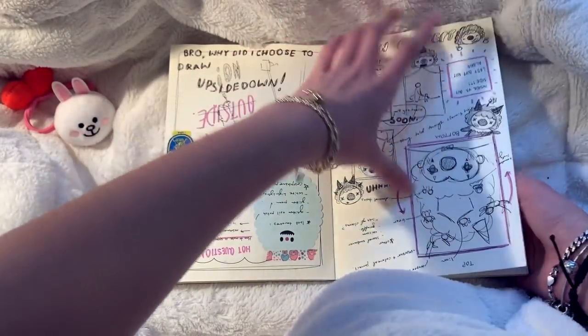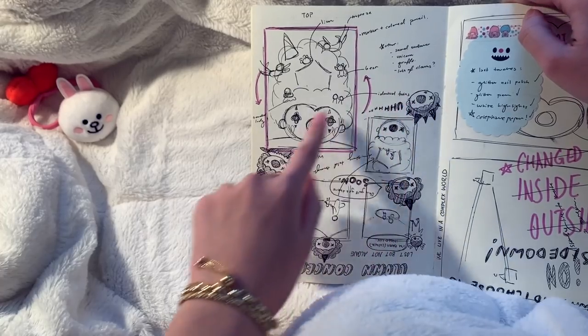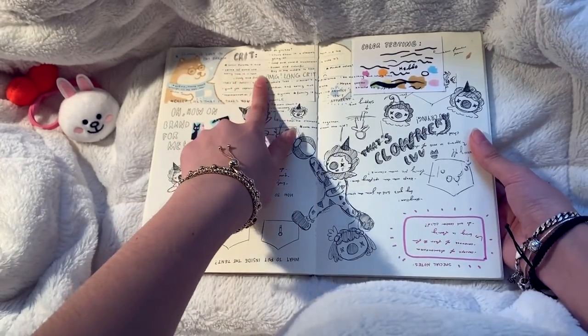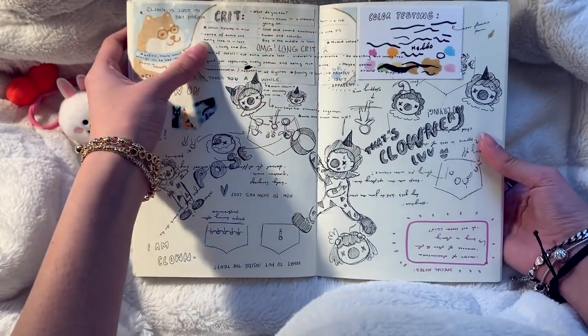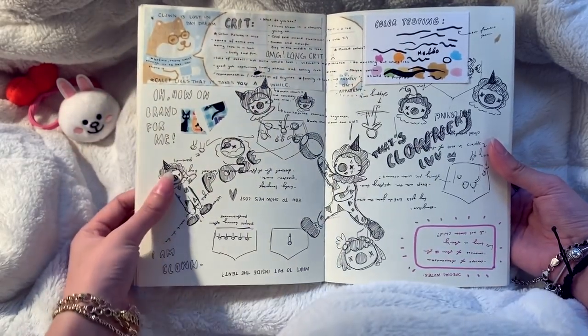Here is basically the first original sketch of what I wanted to do. There's a bear, identical twins. And so here's how the actual crit went. OMG, long crit. Color palette is nice, lots of detail, good job capturing. There's also some negative things in there, obviously.